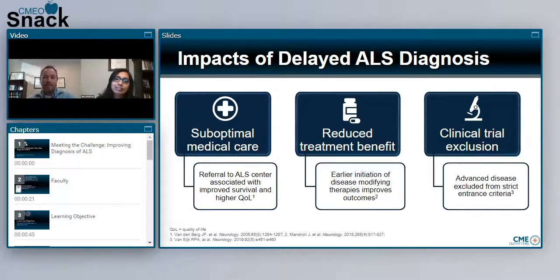And so, these places are associated with improved quality of life reported by patients and improved survival. They live longer going to these clinics and seeing experienced people. And so trying to navigate this on their own at home without having a diagnosis and being sent there is really suboptimal care. We want these patients in centers where they feel like they're getting cared for as much as possible. I might not be able to fix them, but at least they feel like they've got a team surrounding them that can help them live longer and, hopefully, happier lives with what they've got.